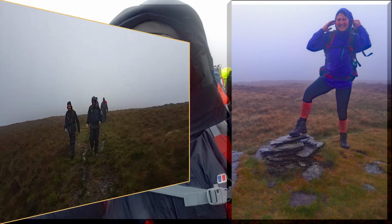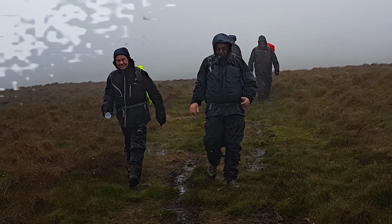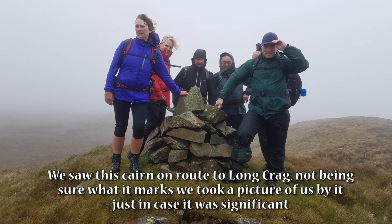From the most northerly point on the walk we head back towards Long Crag, but we come up against this cairn that we can't find on the OS map, so if anyone's got any ideas what it is, we'd be very grateful if you could tell us.